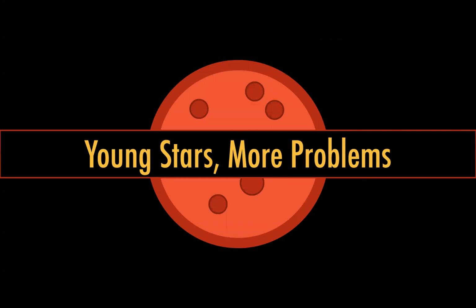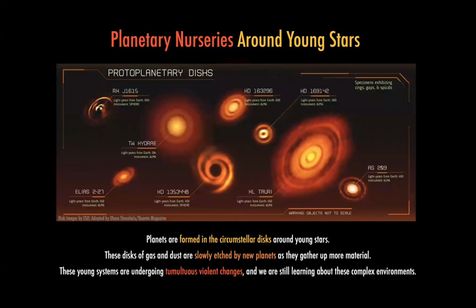So of course, in this conference, we're talking about young systems, and young stars actually cause a lot more problems, as I'll describe. So young planets, of course, are found around young stars. Planets are formed in the protoplanetary disks around these young stars. And with a plethora of new instruments, we are seeing how these disks of gas and dust are slowly etched over time by the planets that are forming in them. So these young planets live in very violent, poorly understood environments, and we're still collecting the zoo of disk morphologies that can be seen that often have planets embedded in them.